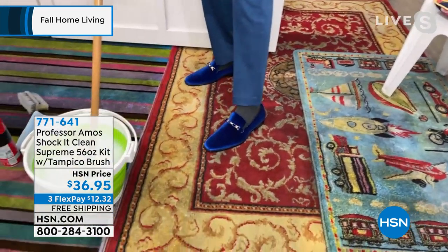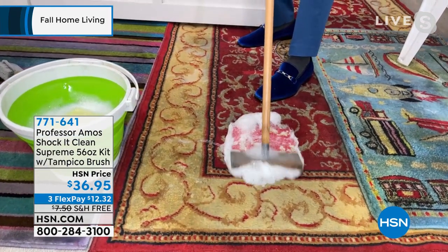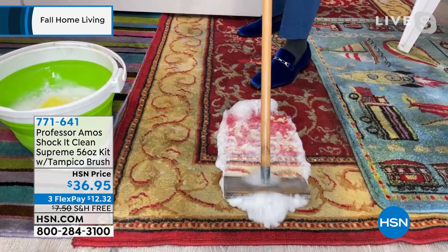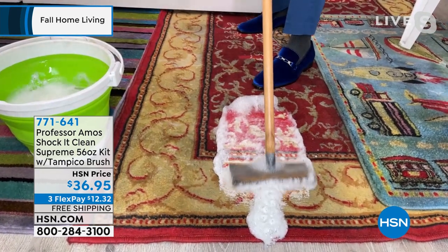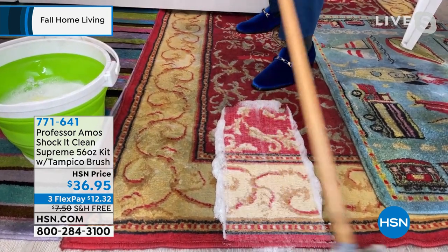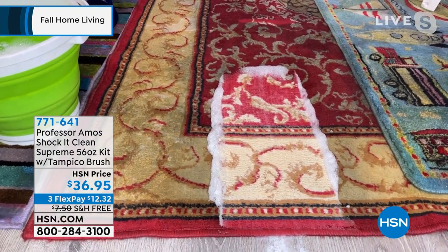Now take a look at this. Here's our proprietary formula, our Shock It Clean, and I'm just going to use the foam. Look at the degreasing technology. Professor Amos, who we all know and love, it breaks down the molecular structure, and you can use it on just about any fabric you can get wet with water. Now I'm just going to work that foam right over the nap of that carpet, and take a look at this. I want to show you something. Do you see the color? It's not just cleaning, it's restoring that color right back into the carpet.